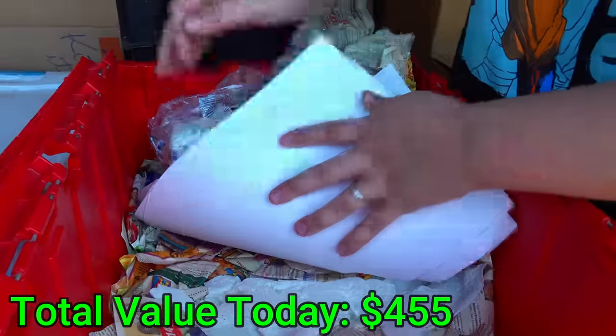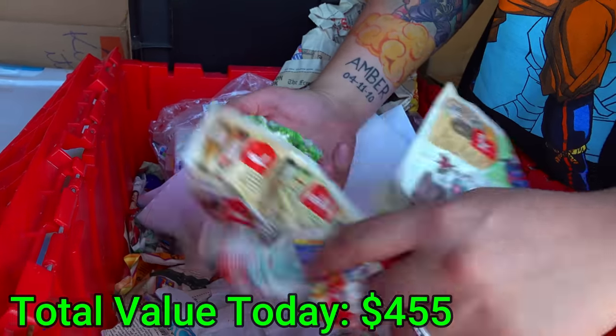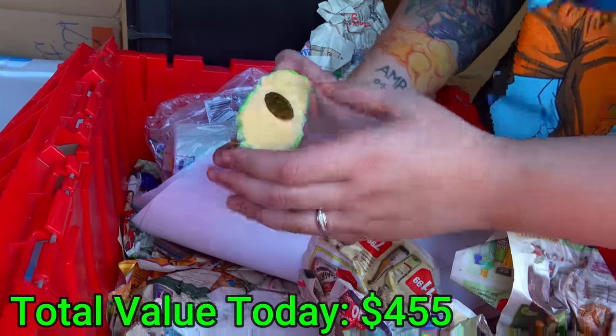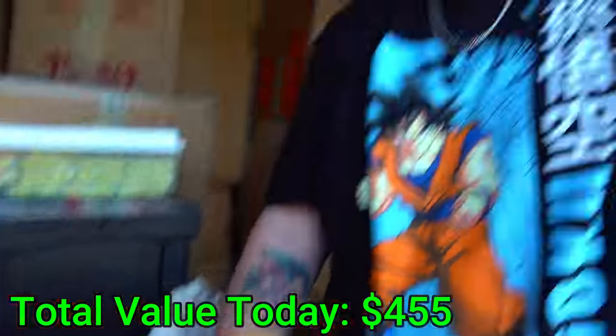Alright, this is just a bunch of paper. We'll just use it for packing paper. Let's see what they have wrapped up in this newspaper. A couple looks like little bear figurines. The brand's on the bottom. It's Kay's Collection. It's from Dollar Tree.